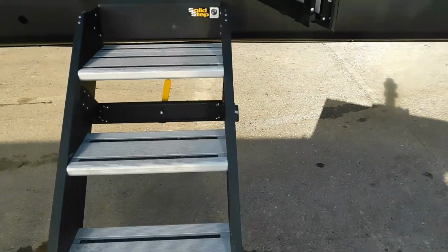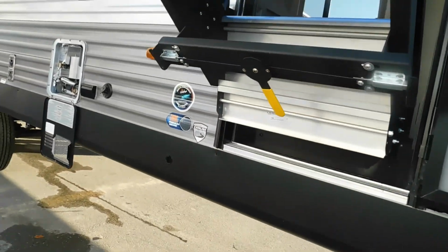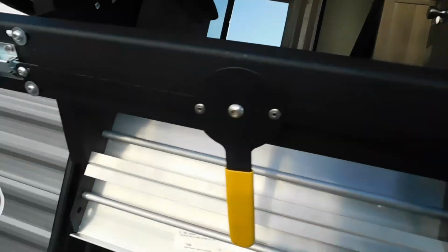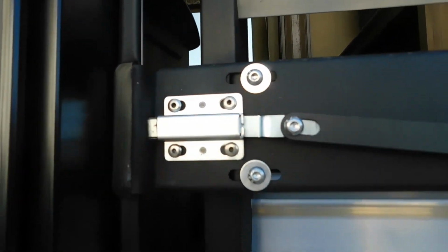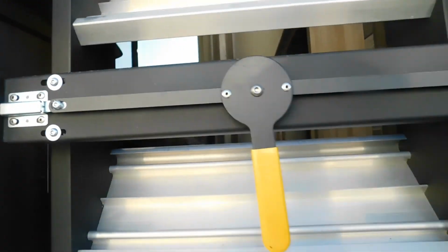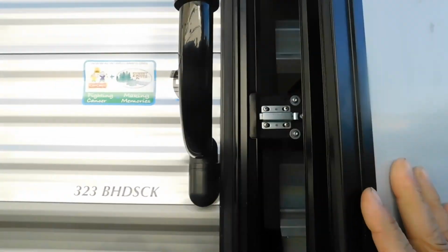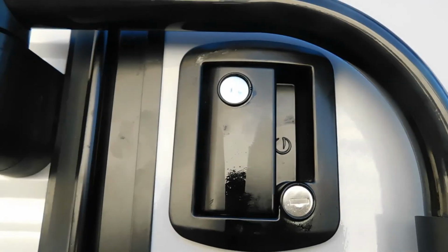Alright, so let's start by talking about closing up your steps. You want to make sure your door is all the way open. Lift up the steps. Make sure you've already swept them. Bring this up softly. Turn your handle to the right or left, and that'll lock that in. Close your exterior door. Lift and turn your door coming open.